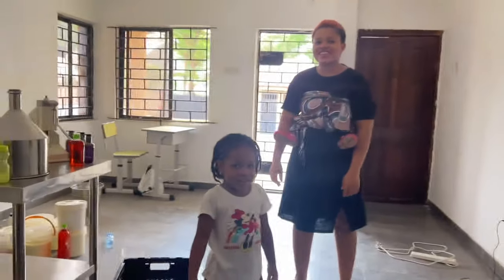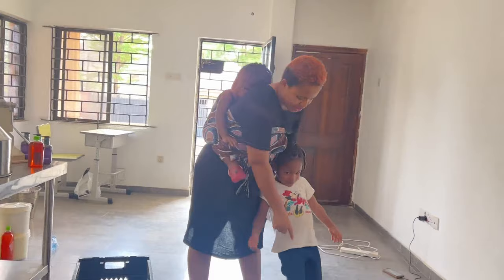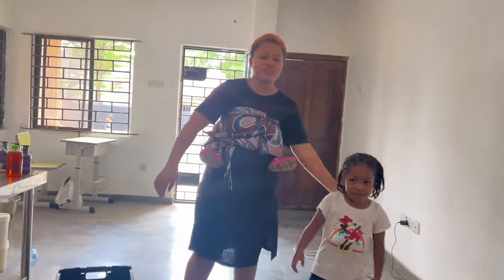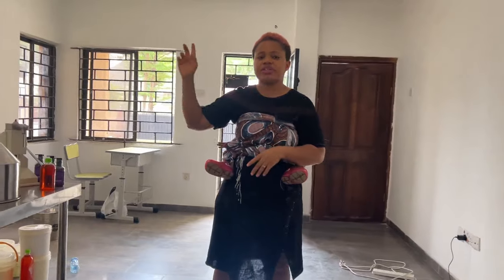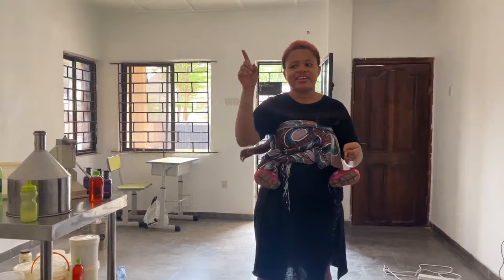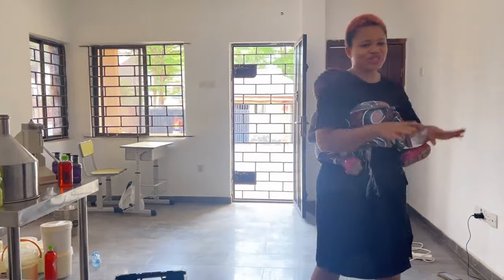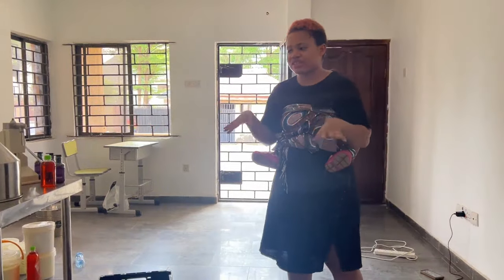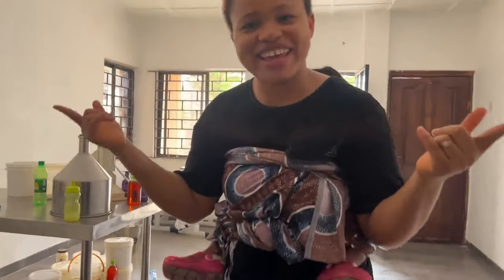Today is International Women's Day, and they asked them to wear blue and white to school. The Nigerian school is very close to this place, so I just picked her up from school and brought her baby girl here to check what work is going on before going back home. So what do you think?